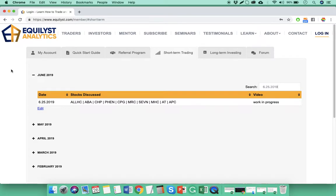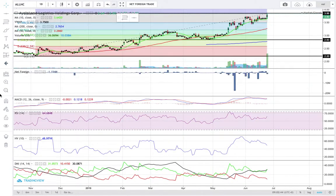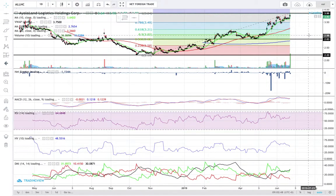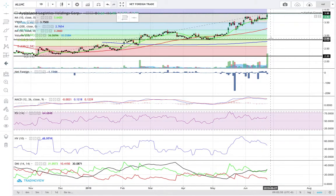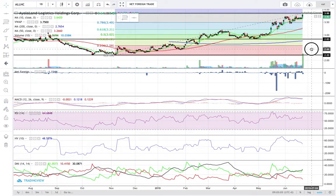Okay, so let's begin with ALLHC. This has been in our daily videos for quite some time already. Here, it closed today at 3.83. It's at the brink of breaking above its resistance at 3.86. Support is at 2.83.